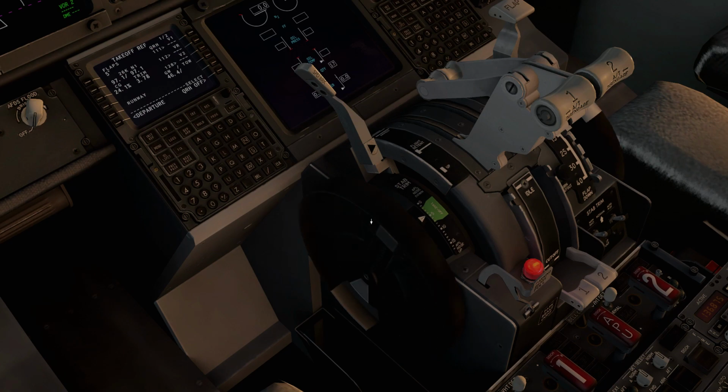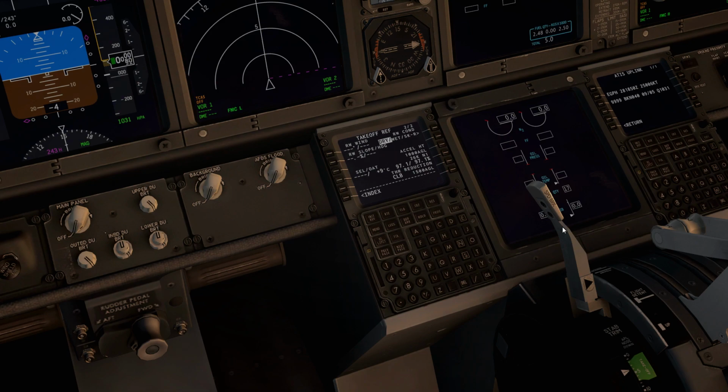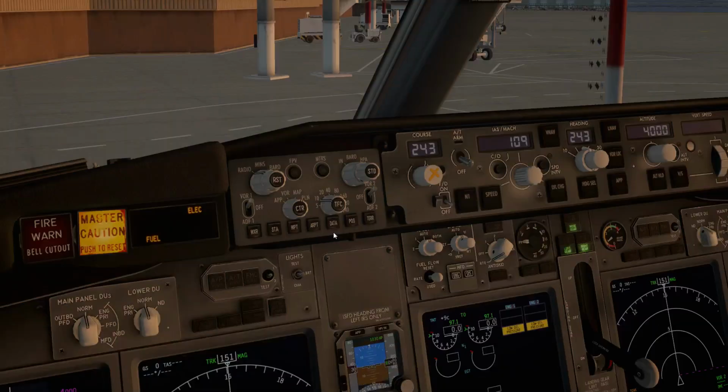So let's go back to 3.78 on the trim, like so. Fantastic. We'll put the runway winds in, 250 at 6. There we go. Dry runway, absolutely fine. We'll go back. Our V1 is 111 knots. V2 rotate speed is 112 knots, and our V2 is 128.